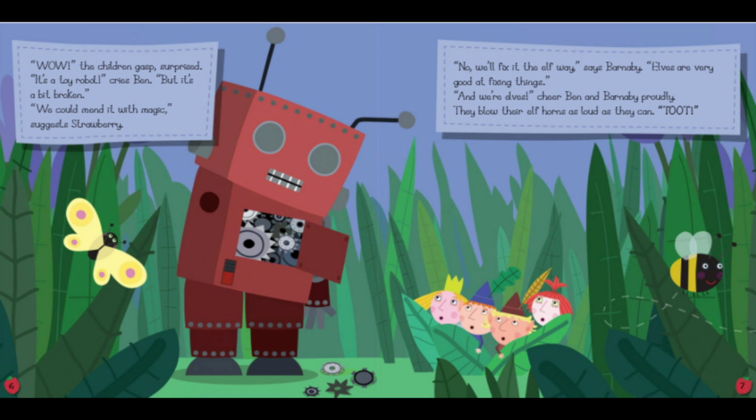"We could mend it with magic," suggests Strawberry. "No, we'll fix it the elf way," says Barnaby. Elves are very good at fixing things. "Hooray! And we're elves," cheer Ben and Barnaby proudly. They blow their elf horns as loud as they can.